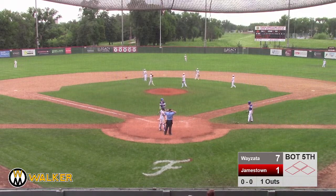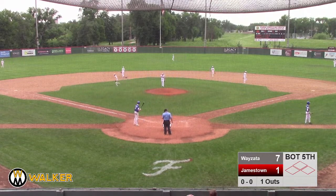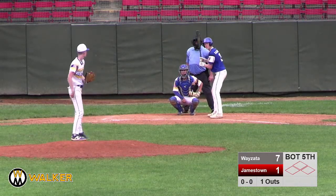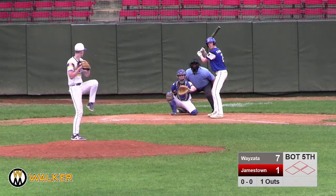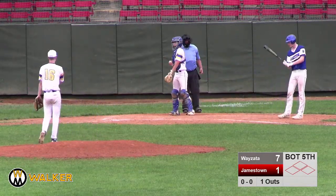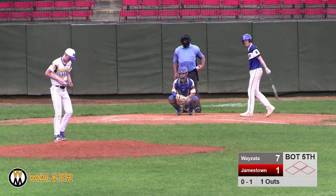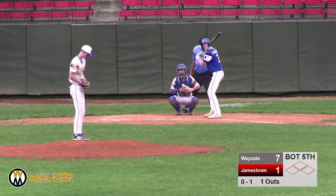One out. A ground out will bring up number 25, Eric Van Berkom. Van Berkom looking to get on. Swings at the first pitch. Evan Hardy racing to go get that ball. Couldn't get it, not in time. It's 1-0 for Van Berkom.